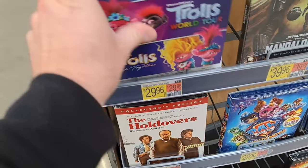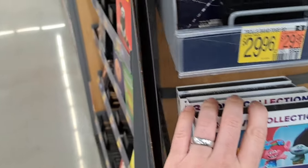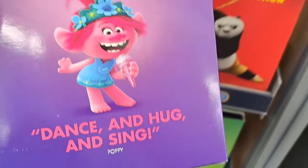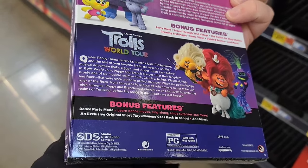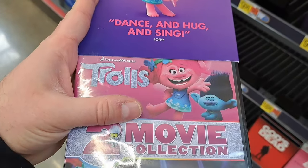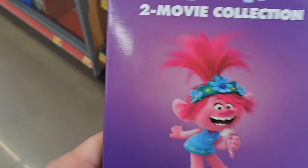Super awesome. Come around the corner here. We got a two-pack of Trolls. Check it out, it's got a different cover on it. Trolls has some bonus features on it. Shows the two-pack under it. Super cool. See if your Walmart's got these.